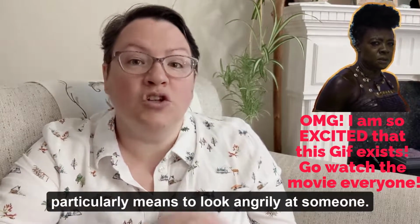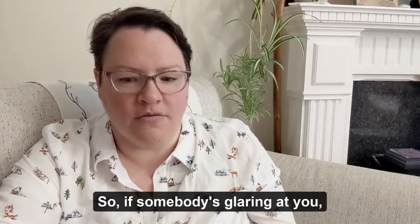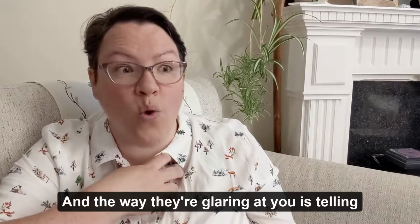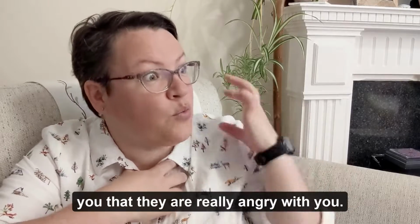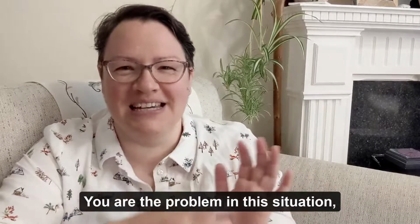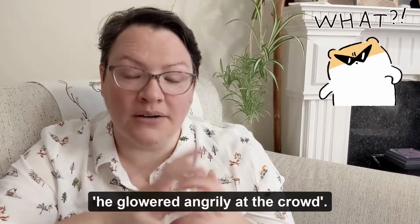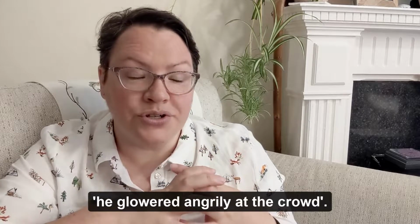Glare particularly means to look angrily at someone. So if somebody's glaring at you, they won't stop glaring at me. That means that they feel really angry, and the way they're glaring at you is telling you that they are really angry with you. You are the problem in this situation. So they're glaring at you. The next one also means angry, glower. He glowered angrily at the crowd.